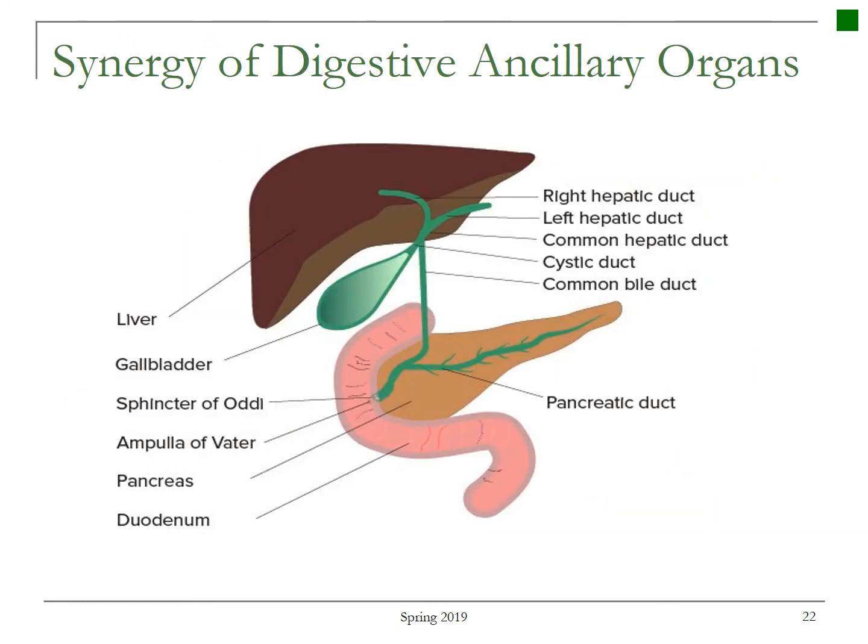In conclusion, the three ancillary digestive organs of the liver, pancreas, and gallbladder function together to help achieve proper digestion, absorption, and metabolism of the nutrients we consume.